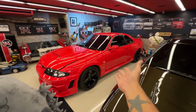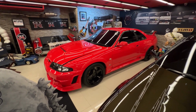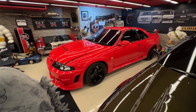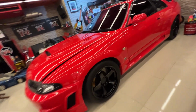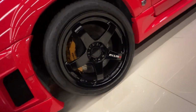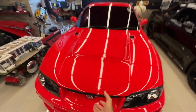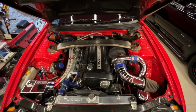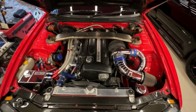By the way, I love this 33. Probably one of my favorite 33s I've ever seen. This is a legit 400R Nismo kit. It's not a real 400R, but it is a real 400R kit. And of course, the brakes are 35 GTR brakes. Unbelievable, dude. Unbelievable.